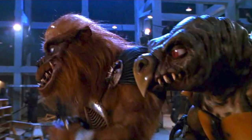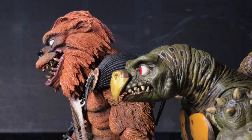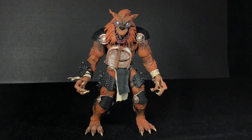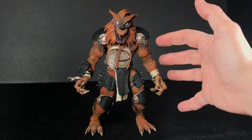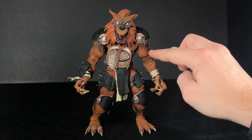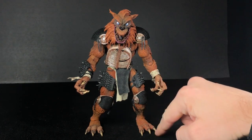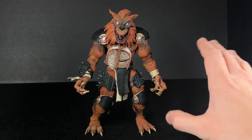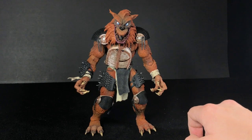And here you can see Rahzar and Tokka from a profile view. Along with Tokka, they really did a good job of matching the proportions of Rahzar's face. Rahzar is awesome looking. There's so much detail in his whole body. There's a lot of hair texture all throughout his arms and his legs and his head and all this other stuff. He's just loaded with fur texture.